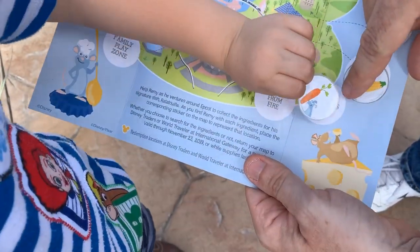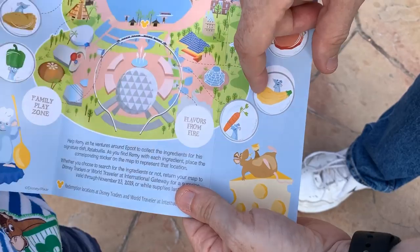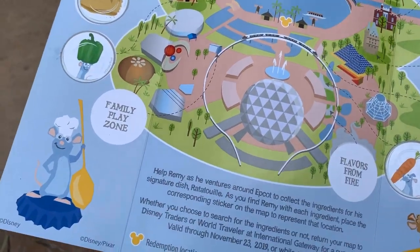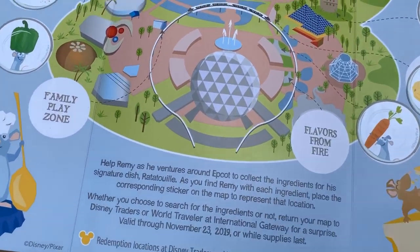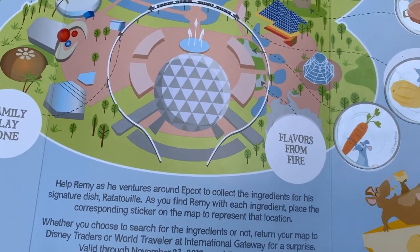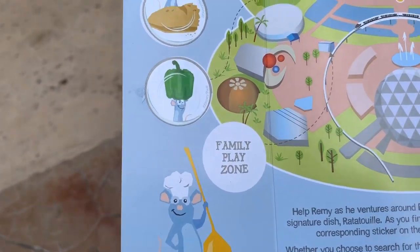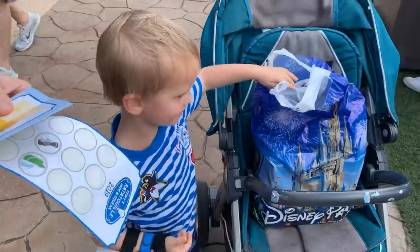Okay. So Next Eats. And that's the Impossible Burger. Okay. So that's a burger that's made out of plants only. Awesome. So now we've got to go to Flavors from Fire and Family Play Zone. And we're gonna be done.